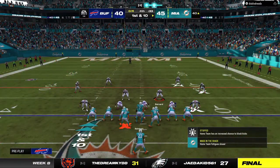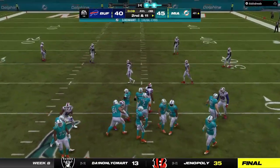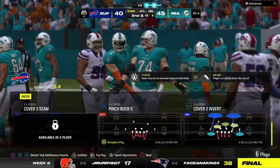Down to a knee here. The Giants still with a couple of timeouts. We'll see if they want to use them.